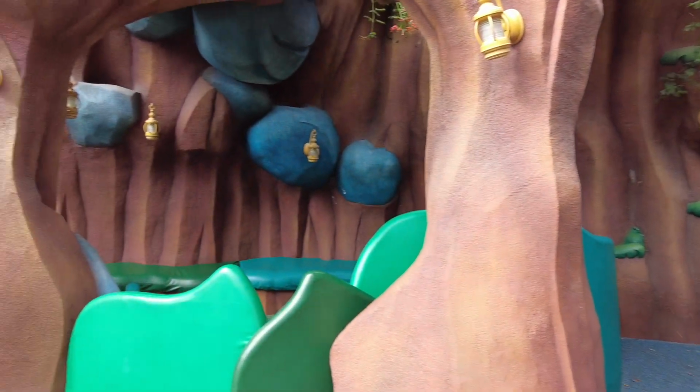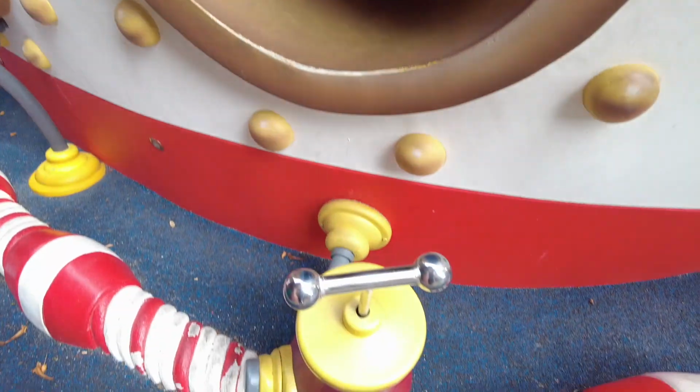There's also a little toddler area back here. So they have little things here. Let's see what happens.